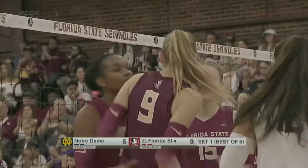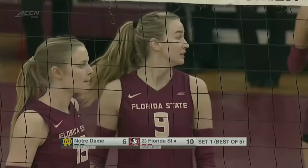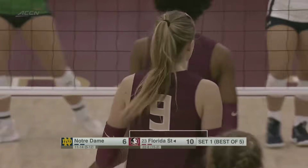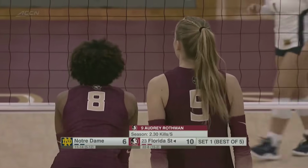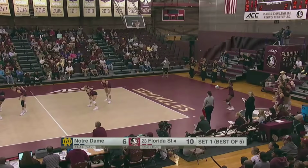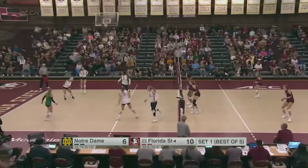And speaking of players who can record kills in bunches, Audrey Rothman certainly fits that billing for the Noles. And she has really come around. Had a great freshman year, but as a sophomore, doing just as well. But 6'4", and she can place the ball where she wants to. 2.3 kills per set this season for Audrey Rothman.